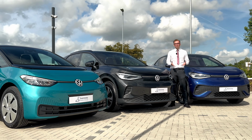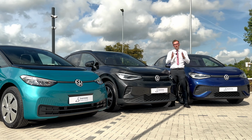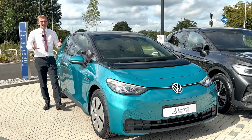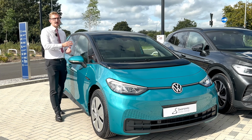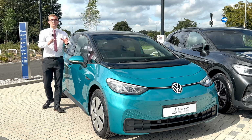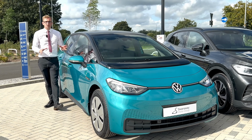But which one should you pick? Well, that's all down to personal preference, how it fits your lifestyle and what you need from a car. All three vehicles here with me today do take on a slightly different design approach, like this ID.3. It's like a conventional hatchback, almost like the Golf, but much more futuristic. Thanks to the ID DNA, it's instantly recognisable on the road.